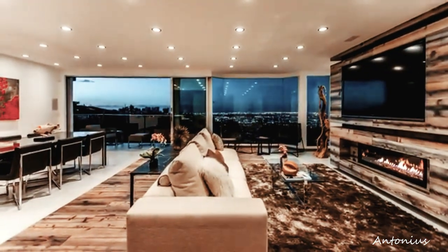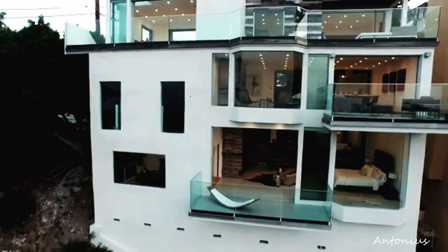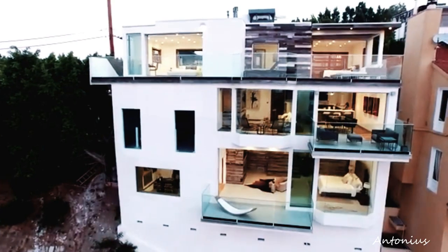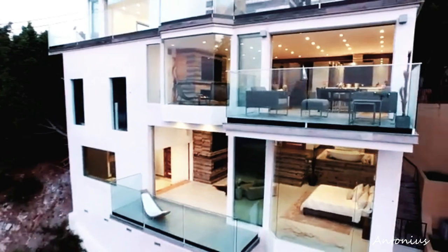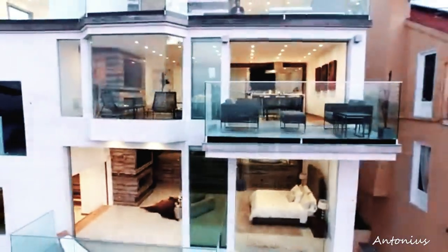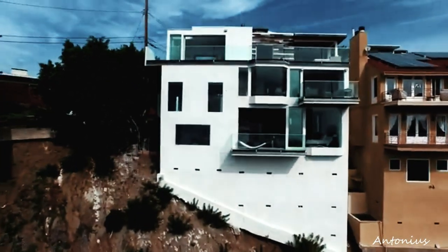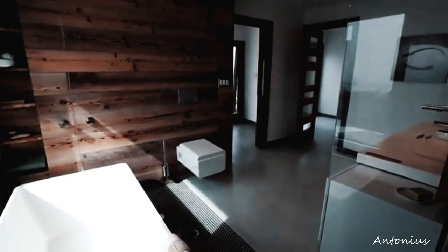Stepping through the front door, you are greeted by an open and airy interior that exudes sophistication. The quality of construction is evident in every detail, from the solid hardwood floors to the high-end fixtures and finishes. The expansive living area is flooded with natural light, thanks to the floor-to-ceiling windows that offer panoramic views of the Los Angeles skyline. This space is perfect for both relaxing and entertaining, with a seamless flow that connects the living room, dining area, and kitchen.